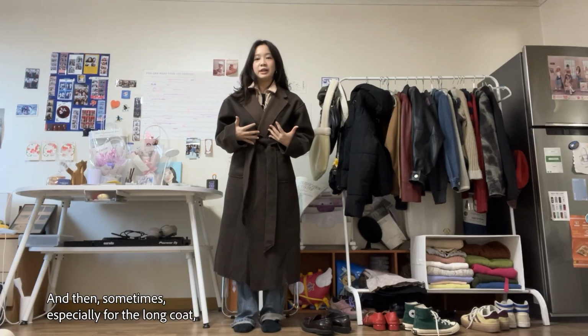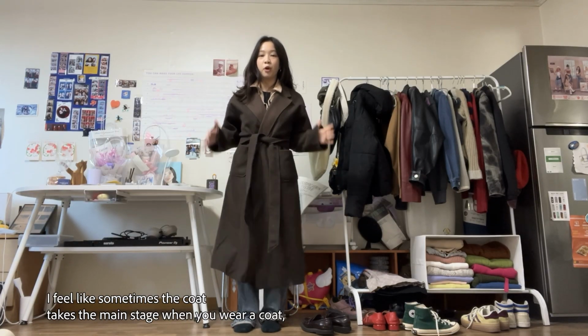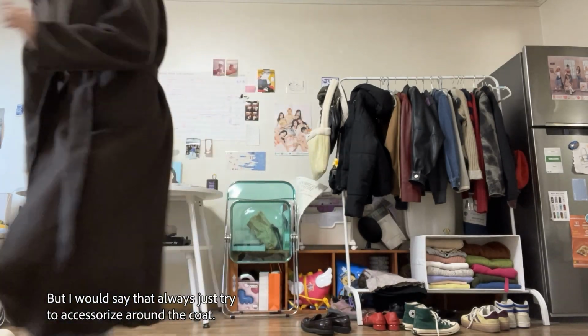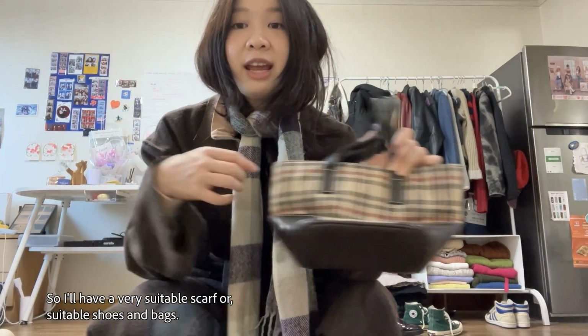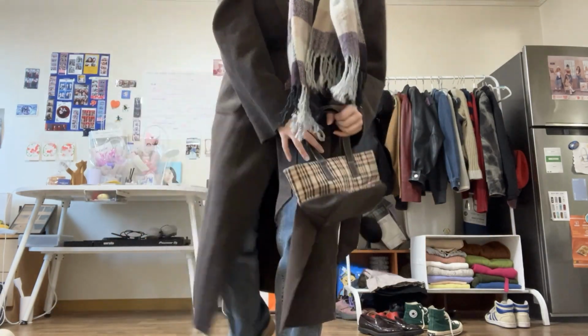And then sometimes, especially for the long coat, I feel like the coat takes the main stage when you wear a coat. Everyone's like, coat, so it doesn't really matter what you wear inside. But I would say always just try to accessorize around the coat. So have a very suitable scarf or suitable shoes and bags. So we always use the kind of tips we have from before.